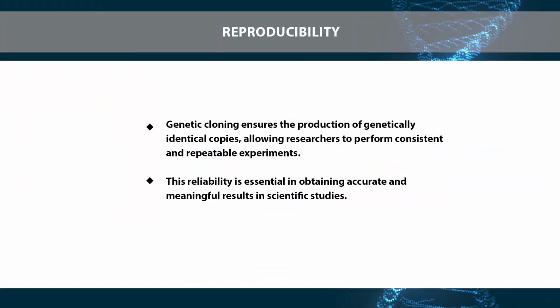Next application of cloning is reproducibility. Genetic cloning ensures the production of genetically identical copies, allowing researchers to perform consistent and repeatable experiments. This reliability is essential in obtaining accurate and meaningful results in scientific studies.